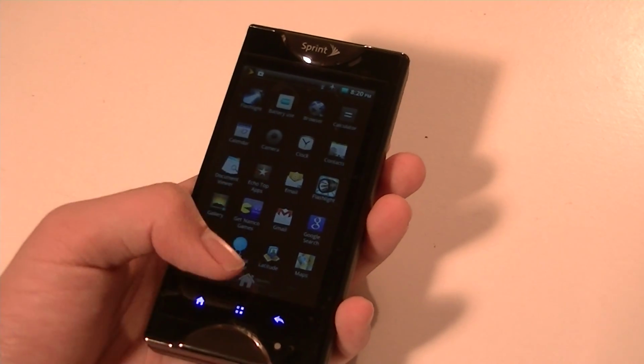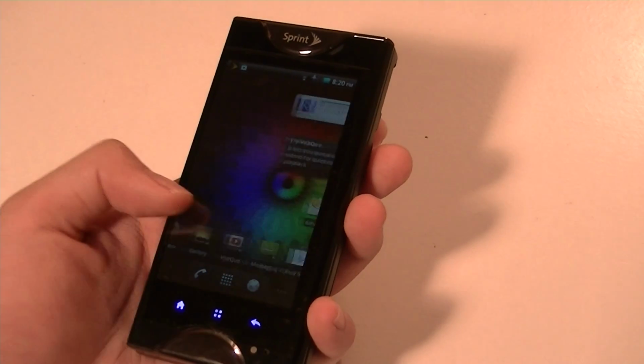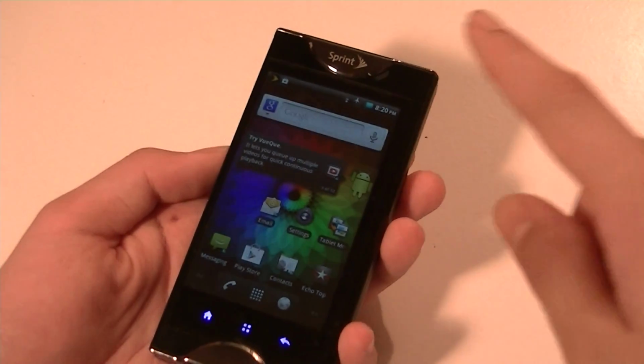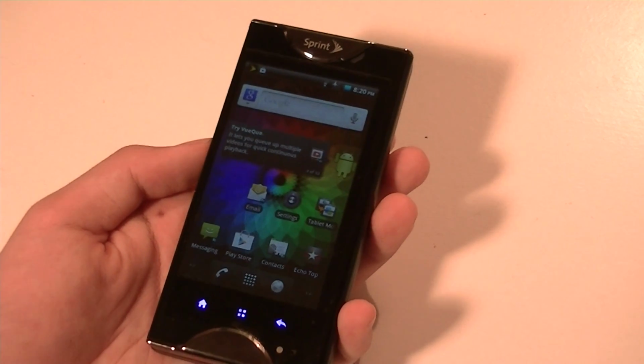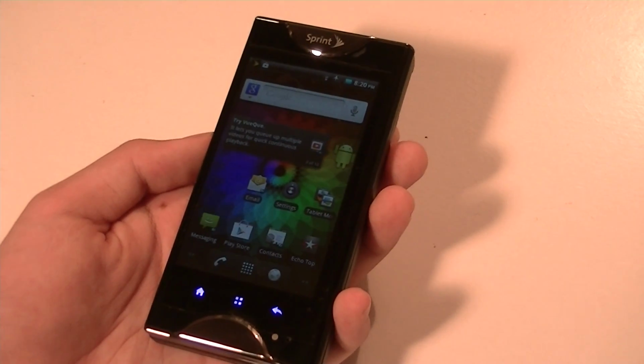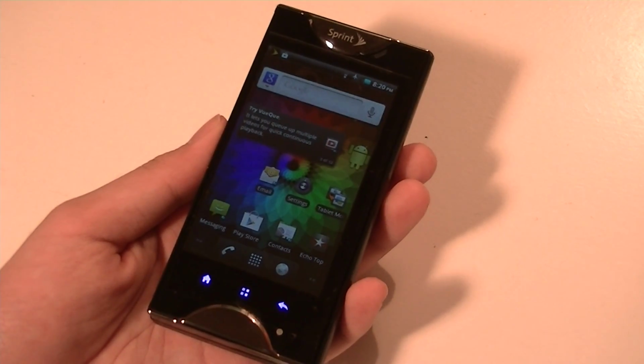So again, a very interesting device. Overall, would we recommend it? At this point, we think that the pros definitely outweigh the cons, so we would definitely recommend people go out and check out the Kyocera Echo. It might not be the most powerful phone out there, but it certainly is one of the more unique ones. So if you can find this at a very good price and you are looking for a phone on Sprint service, I would definitely recommend this particular model.